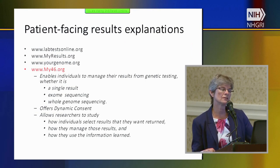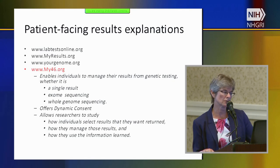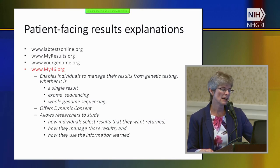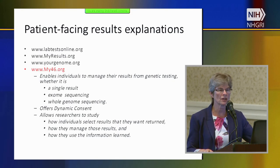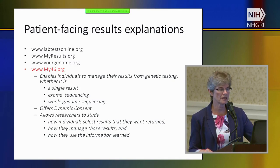A couple of these tools, which are actually tools that help to explain results for patients, include Lab Tests Online, which is a very generic sort of tool, but it includes genetic results. You heard about the CERC project on My Results, formulated by John Connolly at CHOP, with input from the CERC members of eMERGE.